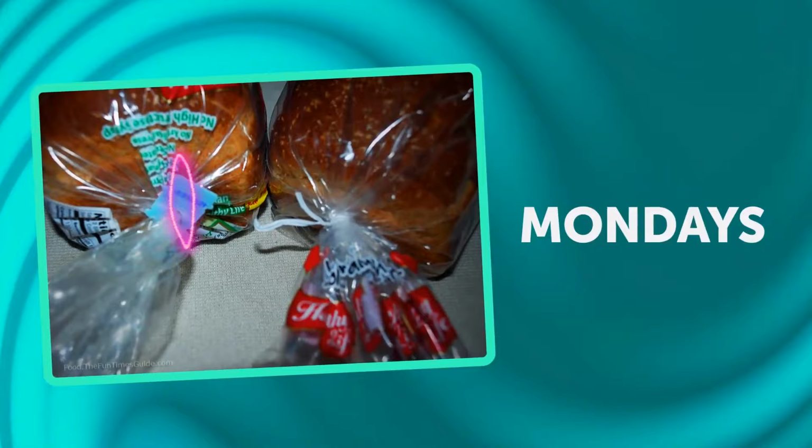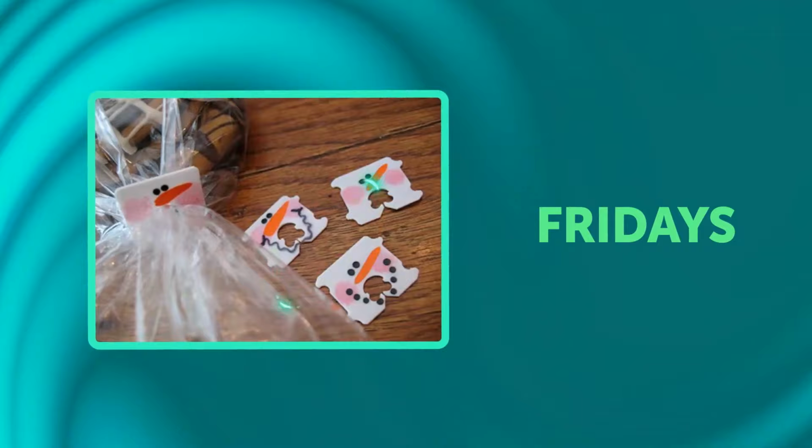Those different colored bread tags use a color-coded system to show the day that they were baked on. They're usually blue tags for Mondays, green tags Tuesdays, red tags Thursdays, white tags Fridays, and yellow tags for Saturdays. Apparently, no bread is baked on a Sunday.